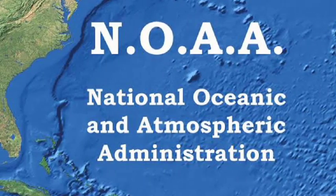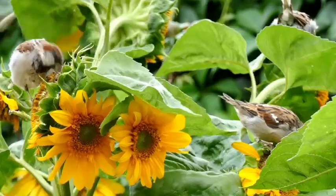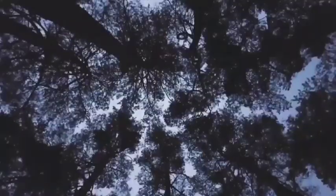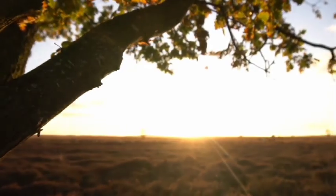According to the National Oceanic and Atmospheric Administration, NOAA, a tree can help clean the air around us, as well as provide essential food to bees, birds, and other species, and cool the temperature of the area that surrounds us. Basically, it offers multiple powerful services to help protect the environment all in one beautiful package.